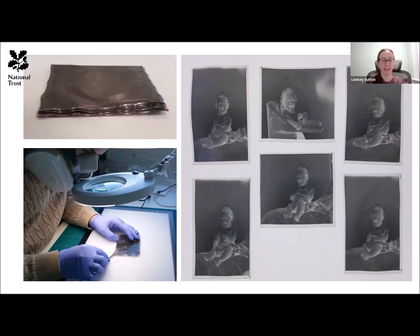So you can see here, he is using a mechanical method, using a spatula to gently separate the negatives. And he's also developed a chemical method of separation where the negatives are immersed in a solvent to help them come apart.